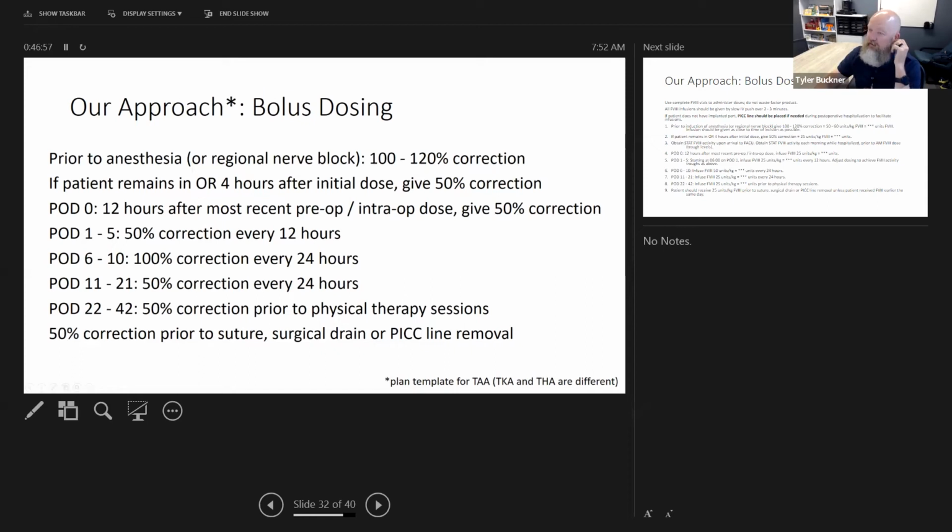Again, because of that consumption of factor during surgery, even without levels, we don't use levels to guide this in the OR. If you're there for 4 hours, we have a recommendation in the treatment plans to give another dose of factor, which is half the first dose, or a 50% correction. The newer thing that I've learned to do in the past several years is to give that very first post-op dose the night of surgery. So 12 hours after the pre-op dose, we want to have a dose of factor in.